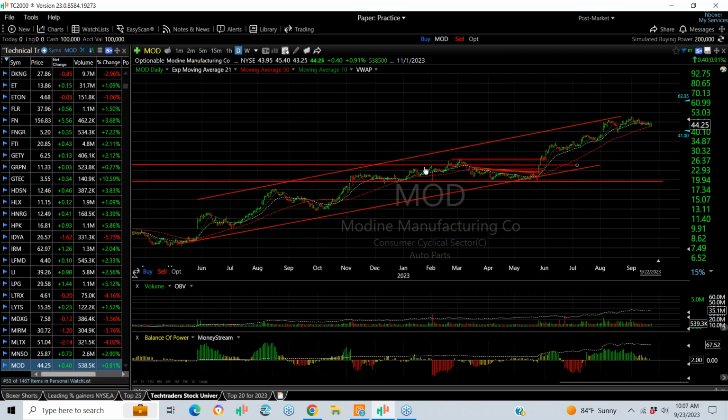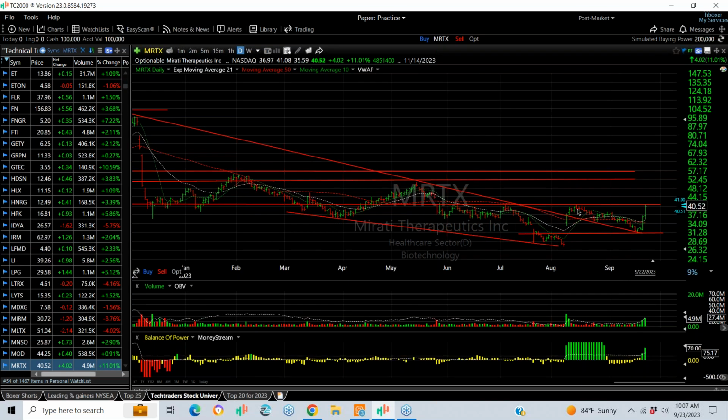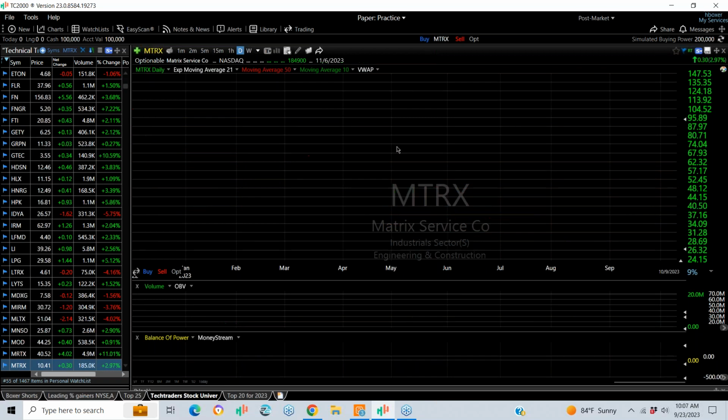MOD, wonderful rising channel, and bullish coil developing, targeting 54.5. MRTX, 2 good days last week in the midst of a plunging market. Now, if this gets above here, I'm looking at 50, 55.